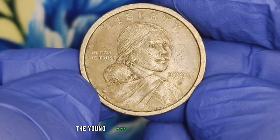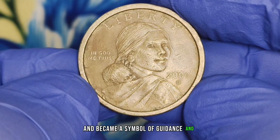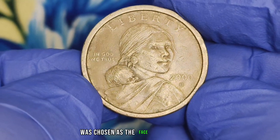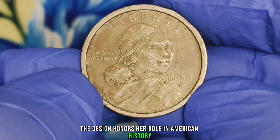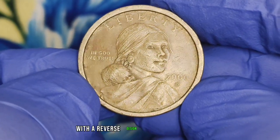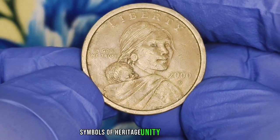Sacagawea, the young Shoshone woman who guided the Lewis and Clark expedition and became a symbol of guidance and courage, was chosen as the face of this new coin. The design honors her role in American history, and the Mint paired her portrait with a reverse design featuring a soaring bald eagle, symbols of heritage, unity, and strength.